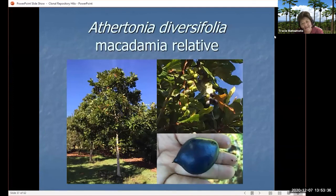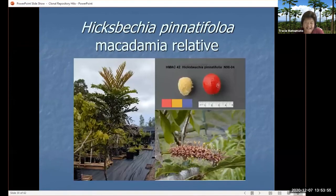We also have a lot of the relatives. The Athertonia actually has a beautiful purple nut that is very, very pretty to look at. I've never tried actually eating it though. And then we also have a Hicksbachia, which actually has more of a red fruit and seed. But once you look at the flowers, you can see the macadamia nut family resemblance.